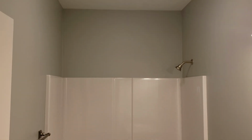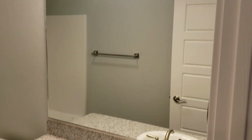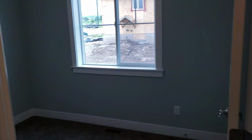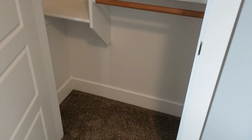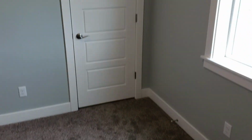Okay. I'll take you down to the end of the hall, and we'll walk into these back rooms. So here's bathroom number 2. Bedroom number 2. Just let you look at the closet so you can see the space savers that have been put in. Double rod. And the bedroom over here, bedroom number 3, is pretty much identical to that room as far as the layout and the space. Closet's the same.